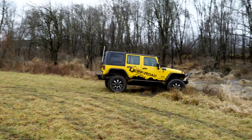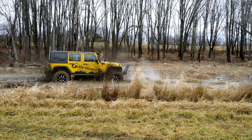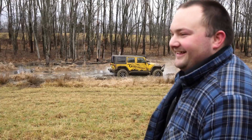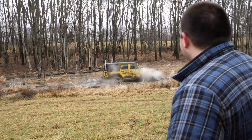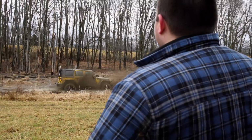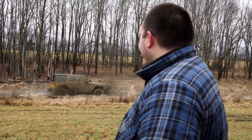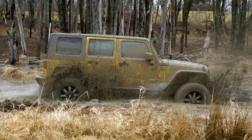So being that I'm a good friend and I'm not the Jeep expert, Matt's gonna be taking the JK into the mud, so it's not gonna be me driving. And also he has the mud boots. So I'm gonna stay here and stay dry while he gets stuck again. If he's stuck right there, I'm not sure if we'll be able to get him out. He's moving a little bit.